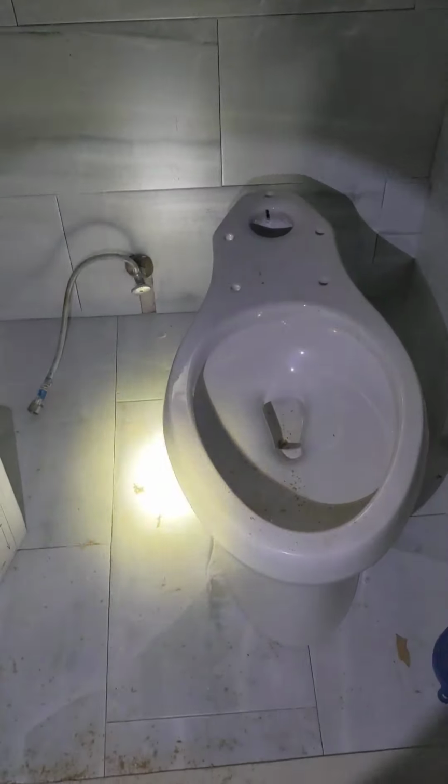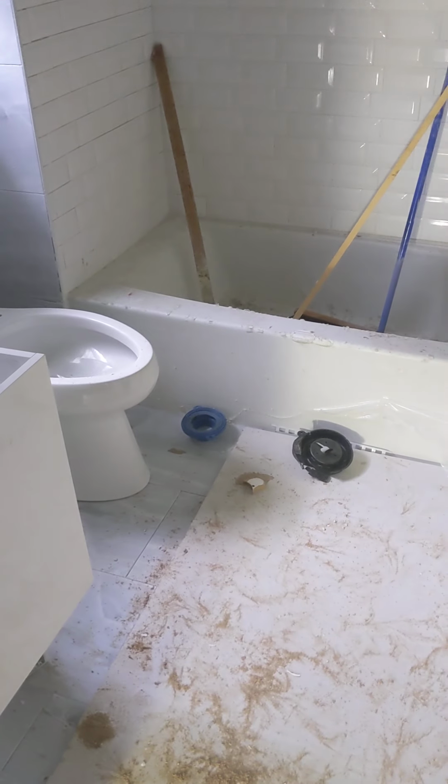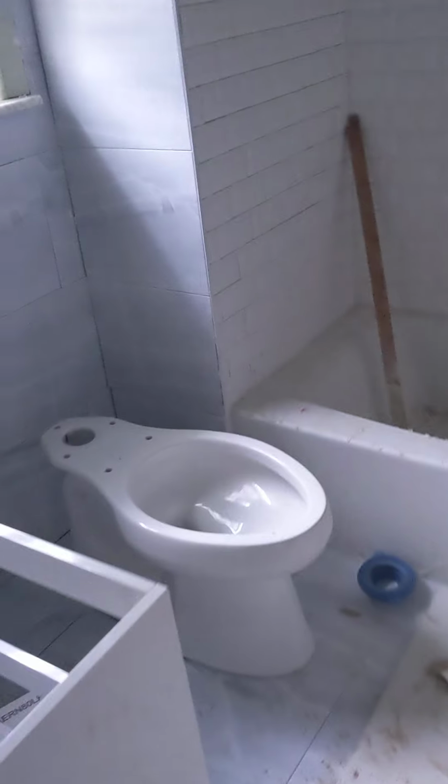But this is a really bad layout because if you're looking at the vanity to how close the toilet is, this is about 12 inches. So if I'm standing here, my knees are against the toilet and I'm right against the vanity. So this bathroom, which is the only main bathroom in this house, should be set up differently.